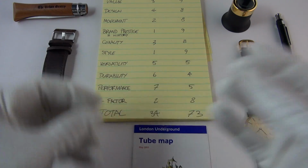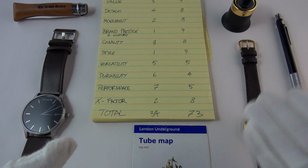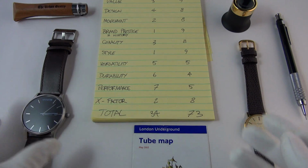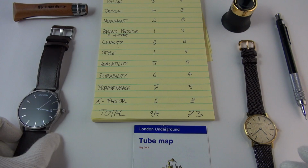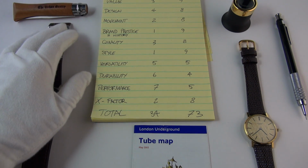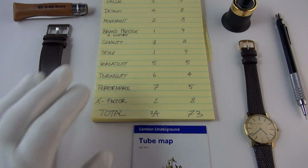You can see the kind of differences between something classic and vintage for roughly the same money, a little bit more than, you know, watches that are all the rage, an archetype of the fashion watch world, I guess. So yeah, it's been quite fun doing this.